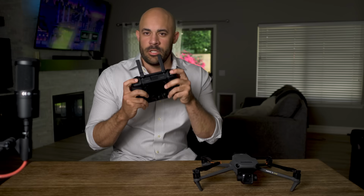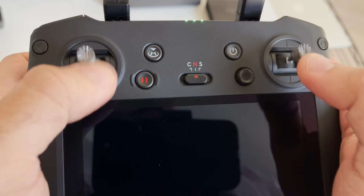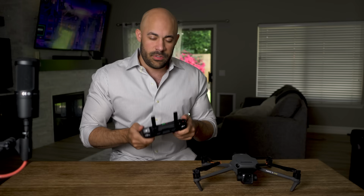You've got little wheels at the top, a record button and a photo button. I don't even have to use the extra buttons for that you can customize. And I fly without the thumbsticks because I have big thumbs and it just helps me be more accurate when I'm in cine mode. This is a really solid build though. This thing feels as heavy duty as the Mavic 3. It feels like a serious product and not like a toy.